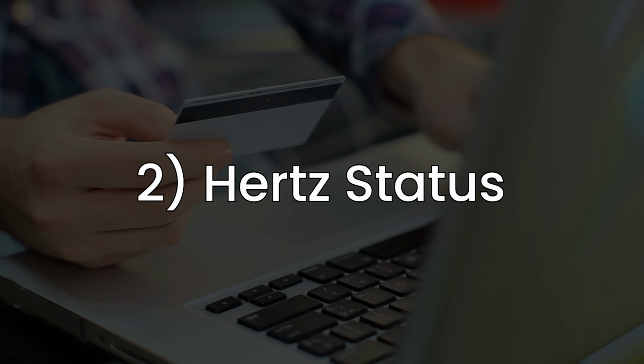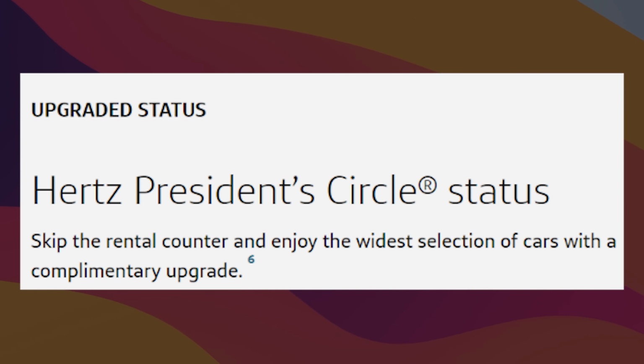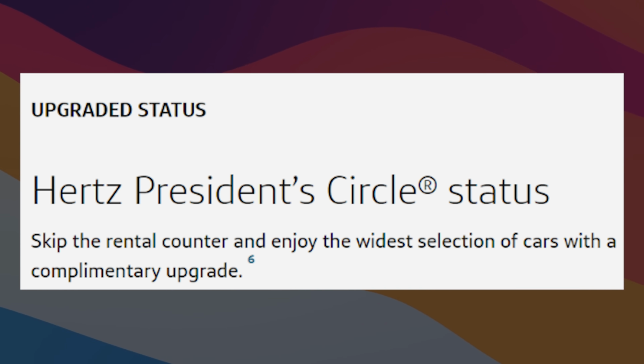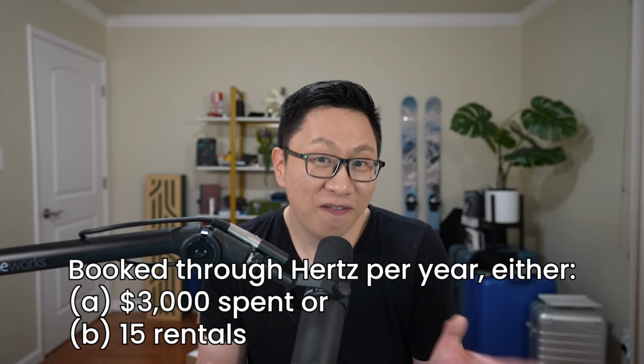Number 2 is going to be Hertz status. With this card, you get Hertz President's Circle status, which is their top level status. This allows you to skip the rental counter and enjoy the widest selection of cars with a complimentary upgrade. In order to get this normally, you'd either need to spend $3,000 per year renting cars or do 15 rentals.